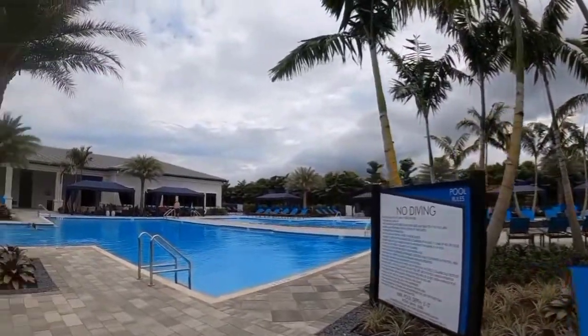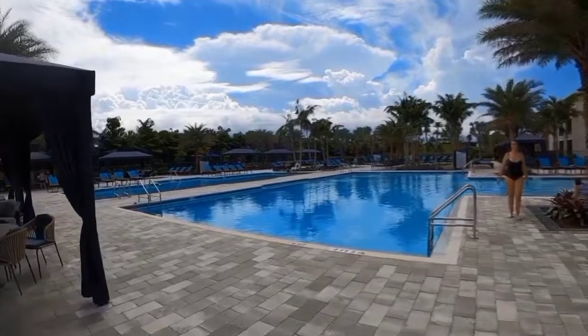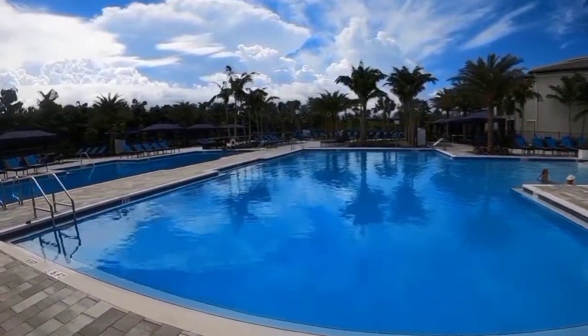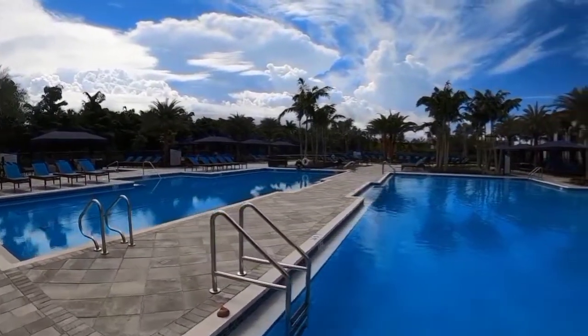So as you can see here at Valencia Sound, and soon to be Valencia Grand, they have a great clubhouse. They have all kinds of pools, whether it's a resistance pool like this one here, or a lap pool, or a resort pool, whatever the case may be, they have something for everyone. Here at Valencia, they have many models.